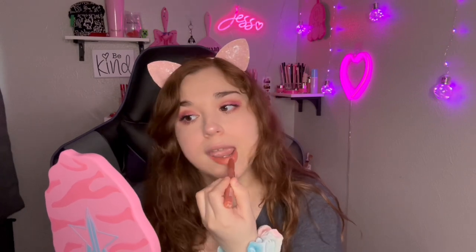Next we have At Twilight. At Twilight is described as a warm muted coral color. I like it, it's cute. And it can pass a little bit darker like Cookie. And this is the only cream color that is in this collection. So this is what At Twilight looks like.